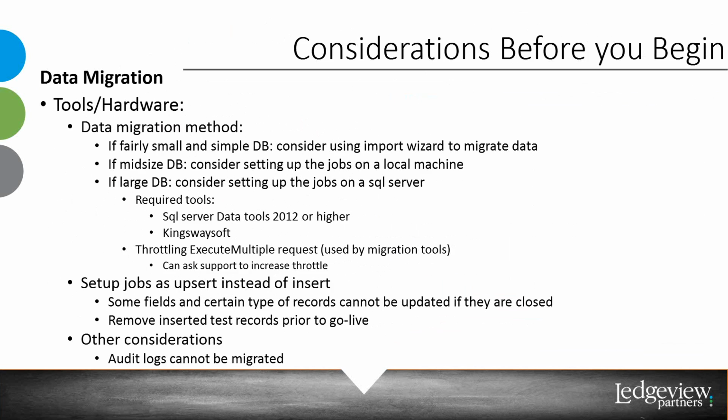Our preferred tool for doing data migrations is Integration Services and a product called KingswaySoft, and you can use those products in interactive mode to do your migration, and that is definitely a valid setup for a mid-sized database. And if you have a really large database, with millions of records across multiple entities, you might want to consider actually scheduling jobs.